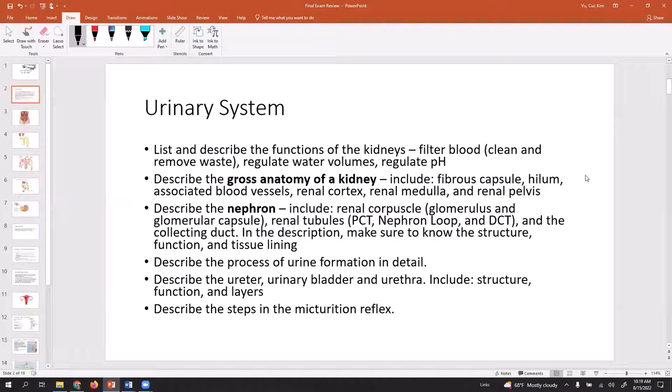For the urinary system, make sure you can list and describe the functions of the kidneys, and they include filtering blood. Filtering blood includes both cleaning and removing the waste. The analogy I like to give is that the kidney is like your clothes washer. You throw your dirty clothes into the washer, it washes them, and it only removes the dirt and not your actual shirt. That's what your kidneys do: they wash your blood and remove only the things it doesn't need or that are dirty, but leave the good stuff so it can go back into your body. Think of a clothes washer or dishwasher. It removes the dirt but keeps the actual dish. That's what your kidneys do.